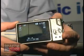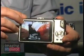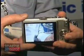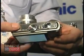So what we've added to this camera this year is we've gone from a 230,000 pixel LCD screen, we've bumped it all the way up to 460,000 pixels. So it's really clear, yeah. Yeah, it's going to be exceptionally clear. No more guessing if the picture's blurry or not. It should come through pretty razor sharp right on the screen.